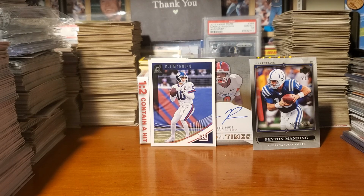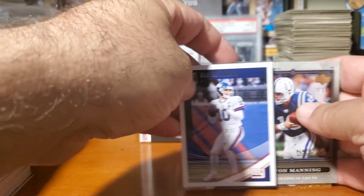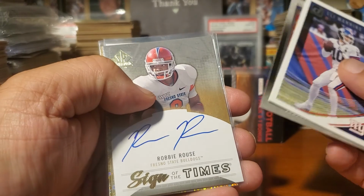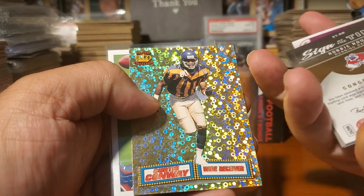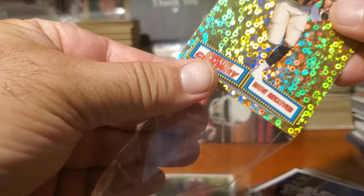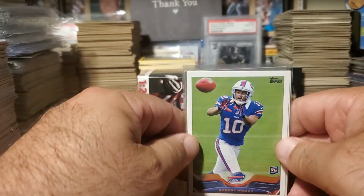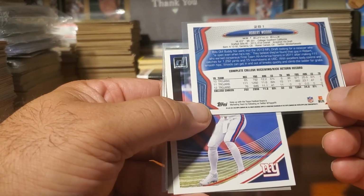Ooh, these piles are getting deep. But not too bad, guys. These were the special cards I think were in here. So we've got Eli Manning, Peyton Manning, Robbie Rouse from Fresno State, Sign of the Times. What position? He was a running back. Curtis Conway, really just a beautiful card. Let's go ahead and sleeve this one. It's just a cool card for those Bear fans out there that like some cool cards. And then, of course, Robert Woods, rookie from the 2013 season.